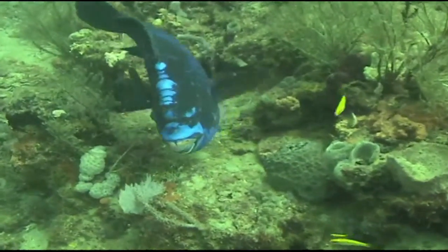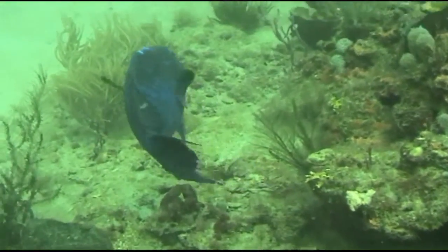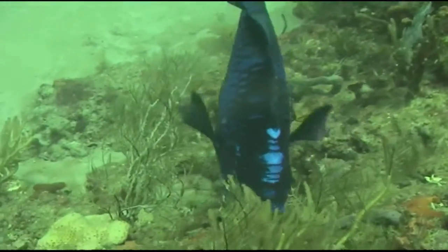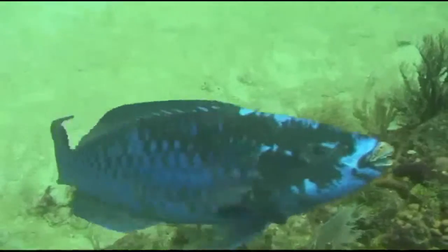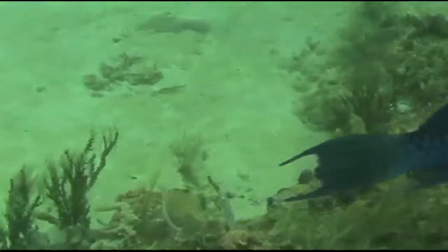This is a blue parrotfish, and you can tell by the beak, and he actually eats on the reef. He was about 1.5 feet long, and you can hear an audible crunch whenever he takes a bite. Beautiful fish.